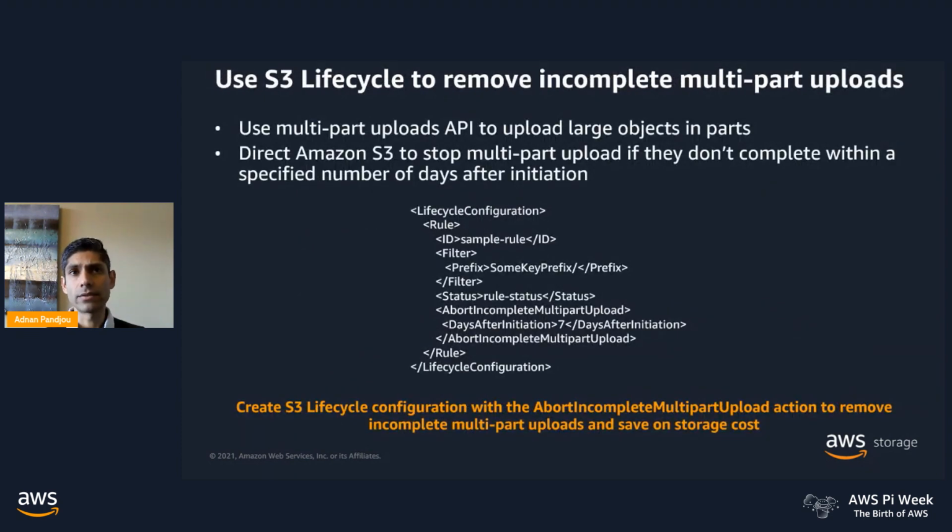Now, speaking of lifecycle, in addition to using it to transition your data from one storage class to another, you can also create lifecycle policies to expire objects that you no longer need. For example, here we are using a multi-part upload API to upload a large object in parts and then creating a lifecycle configuration to abort an incomplete multi-part upload if it doesn't complete within 7 days. This way, there is a rule in place and you won't continue to pay for storage on the parts that are in S3 if the multi-part upload goes beyond the 7-day time horizon we've specified in the rule.